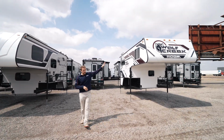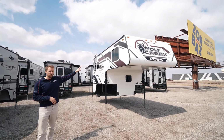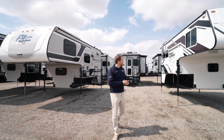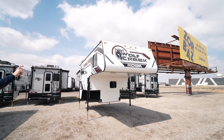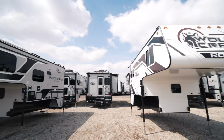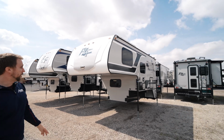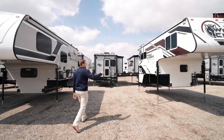So the Wolf Creek, with the AC, it's about 8 feet 7 inches tall. The Arctic Fox is going to be about 10 feet. So you got a little over a foot of difference between height. The front cap, they're both going to be fiberglass front cap, but just with the height difference, that Wolf Creek is going to be a little bit smaller in the cab versus the Arctic Fox. You can kind of tell that going back and forth between the two from the outside. And while we're on that subject, we'll jump in.